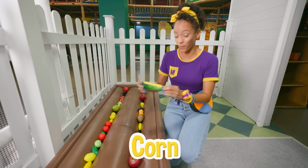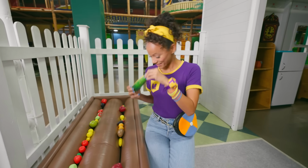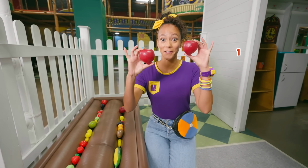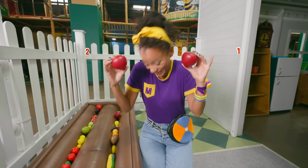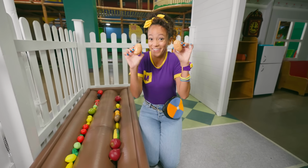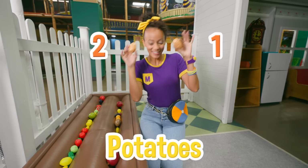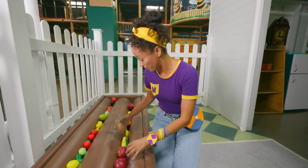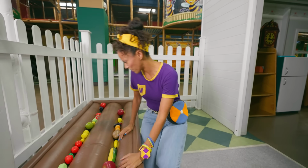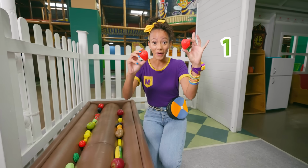Ooh, corn on the cob. Delicious. Ooh, onions. Two onions. One, two. Yummy. Oh, do you know what these are? It's a root vegetable. That's right, potatoes. One, two. Oh, and I see a big potato right here. Yummy. Oh, this is getting me hungry. There's even strawberries in this garden. One, two.